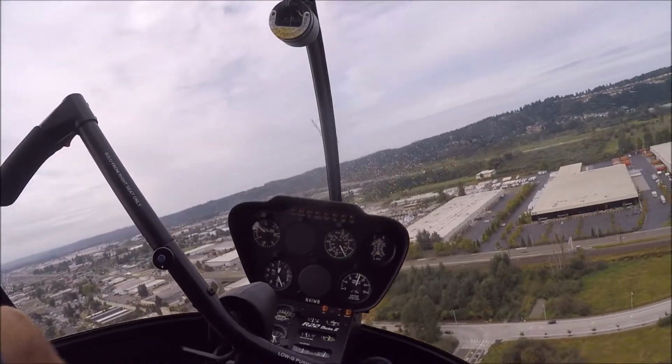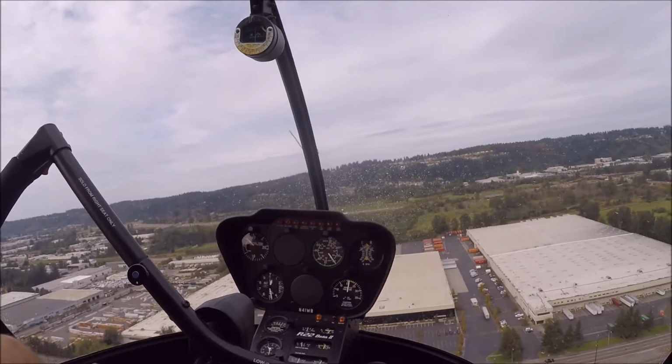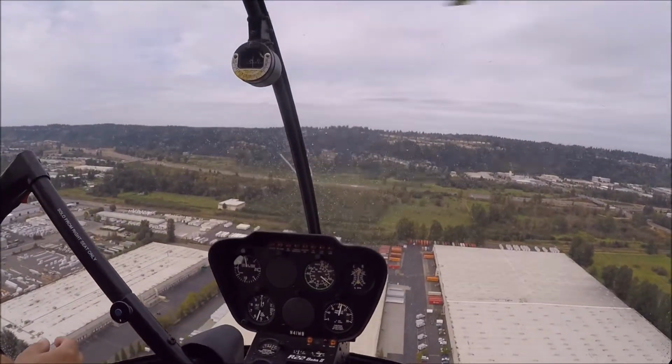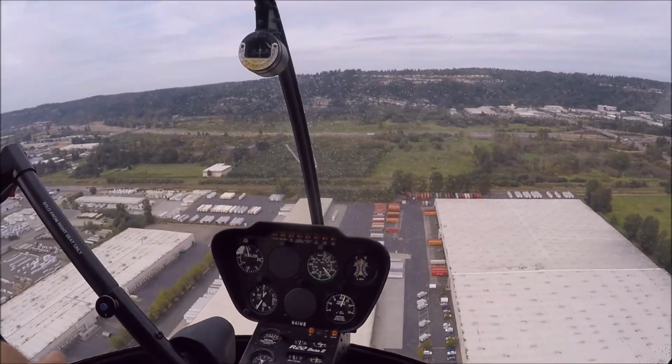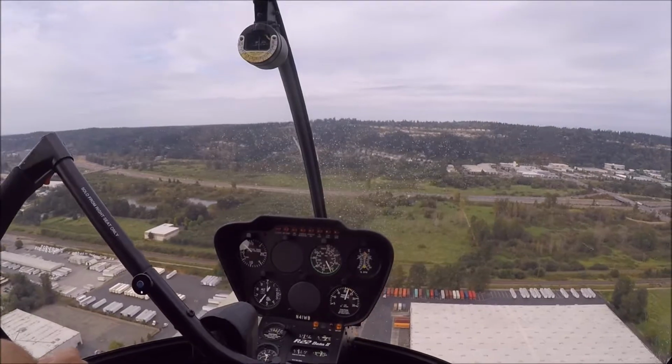Auburn traffic, 97 Papa Delta, just about to fly over Emerald Downs. We're going to transition over Auburn at 1,500 inbound to Renton. Okay, so they're way up there, but they're doing a midfield. And we're about 3 miles to the south of the departure, then in the 3-4. We'll turn northbound in a little bit when we find you guys.